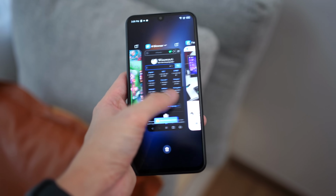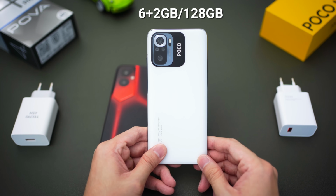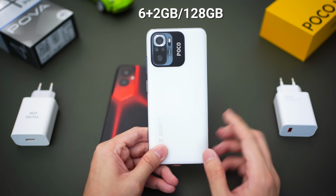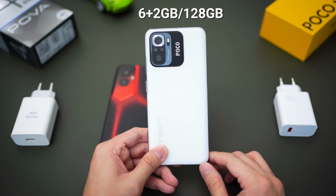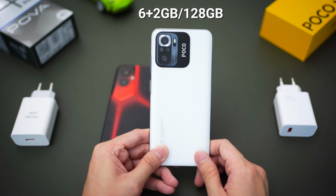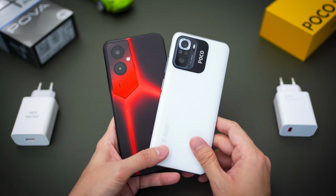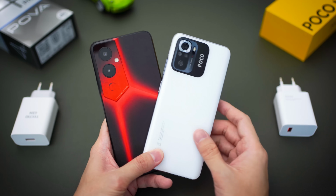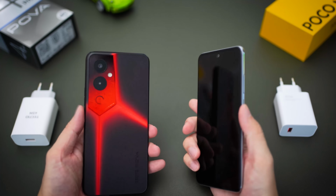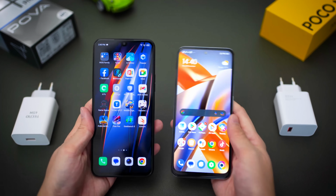Now moving back to the POCO M5s, this device comes with 6GB of RAM and 128GB of internal memory. However, if you want to expand that, you can expand it by an additional 2GB to give it a total of 8GB of RAM. Just in terms of smoothness levels operating the devices, I would say that it is slightly smoother and more apps can be run on the TECNO Pova 4 Pro. Alright, so let's flip both devices to the front now and check out their displays because again, they are actually quite different here.